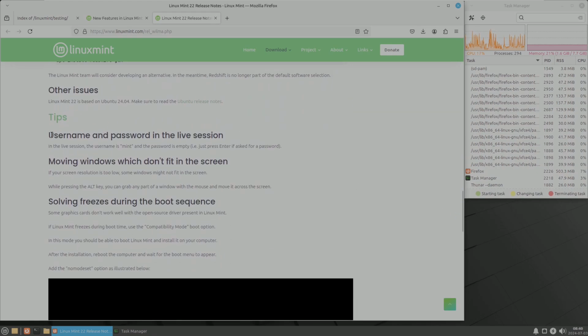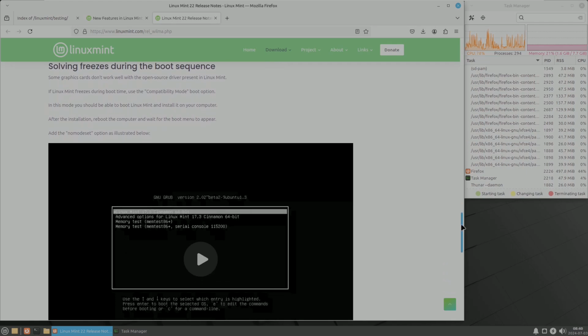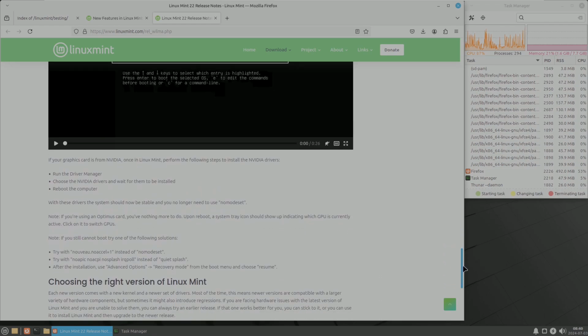So here are the tips. For the username and password in the live session, you can just type in mint and the password is empty. It automatically logged in on my PC, so I don't have any issues. If you have any issues, you can just watch the video from their official website.